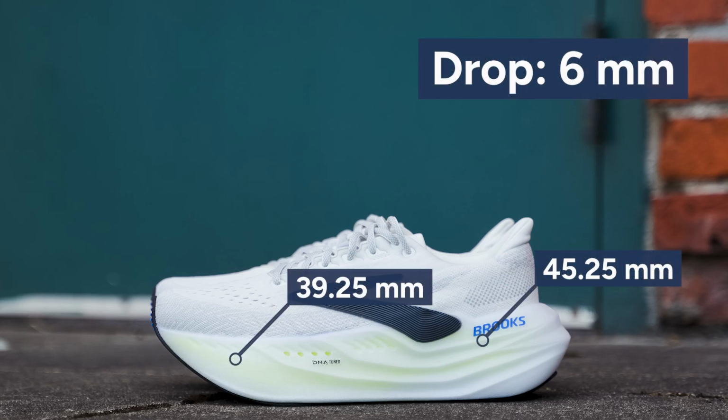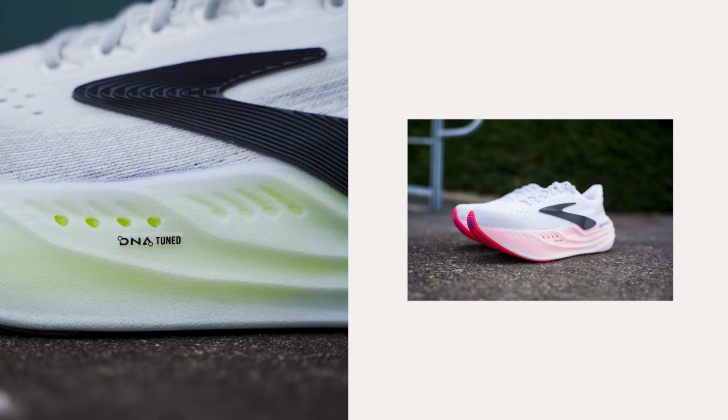And out of all of the Brooks shoes that he's tested, this one, he said, really checked all of the boxes and was one of his favorites. This shoe comes in at a 6mm drop with a total stack of 45.25 in the heel and 39.25 in the toe. And so total stack is the insole, the midsole, the outsole, everything put together measured from Brooks. Not just the midsole stack, this is the total stack that we're talking about here. Now, this higher stack actually allows for the shoe to be more protected and absorb impact.